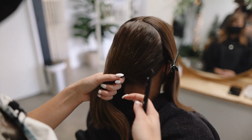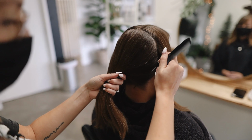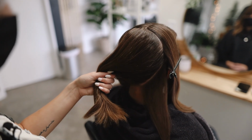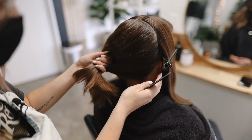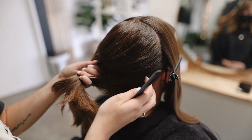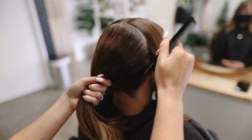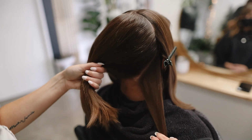I'm going to start here in our foilayage technique. So I'm going to do a diagonal back. And she does wear her hair up a lot. So this is something that I take into consideration around her hairline. I want to make sure that we're still seeing that lightness just around her hairline. So I'm going to come in, I'm going to do about a 1/2 inch wide section.